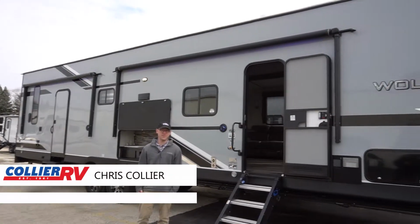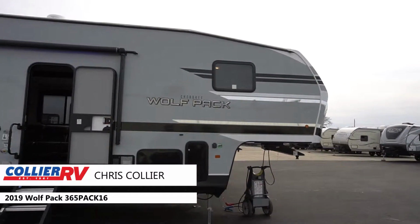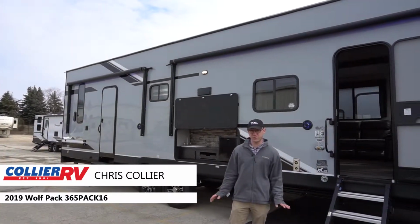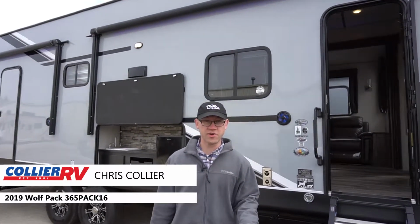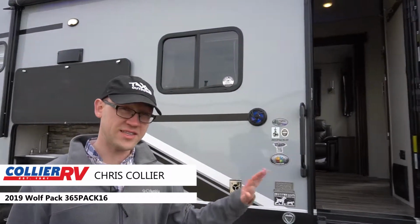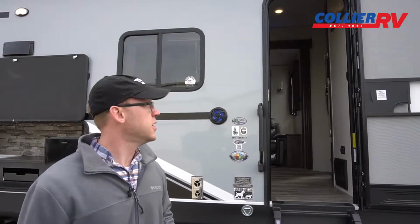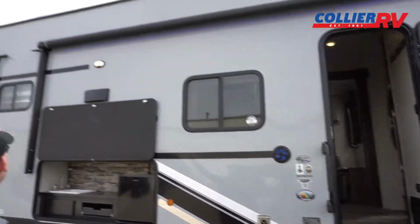This is a 365PACK16. So as you can tell, this is a big girl. This is about 12,500 pounds dry weight, 16,800 pound gross, 43 feet, 7 inches long, but a really super cool layout. So you have two big awnings on here, both electric.